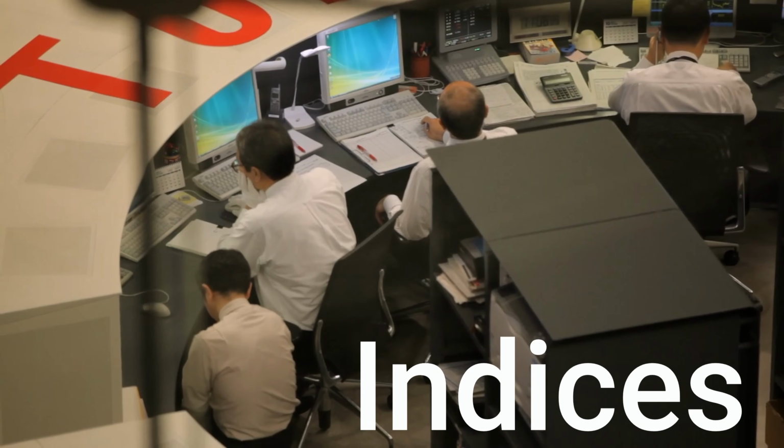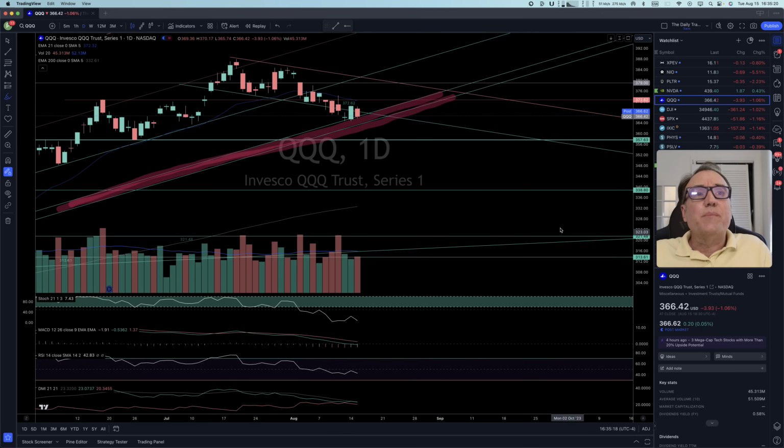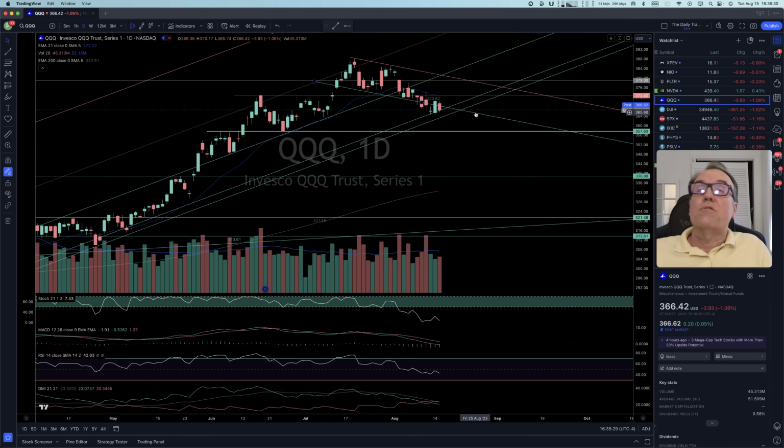Let's take a look at the indices a little bit. QQQ is coming down. We are down 1%, and we are pretty much right smack on our first support right here. Let's see if we can maintain ourselves above it.